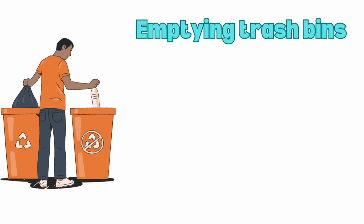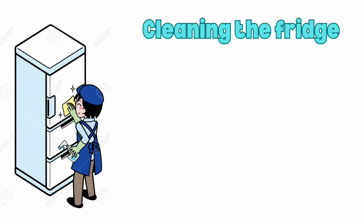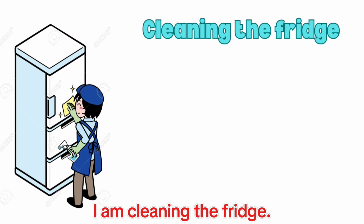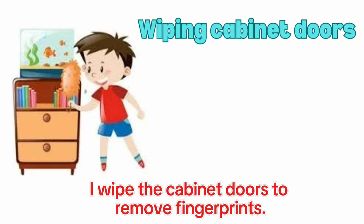Emptying trash bins. I empty the trash bins every day. Cleaning the fridge. I am cleaning the fridge. Wiping cabinet doors. I wipe the cabinet doors too.